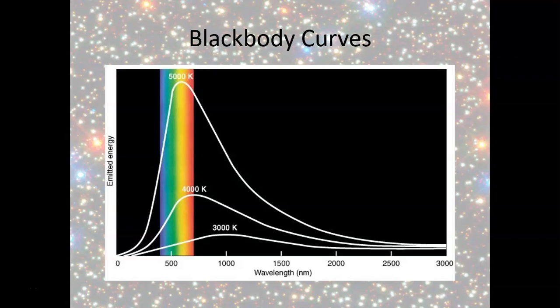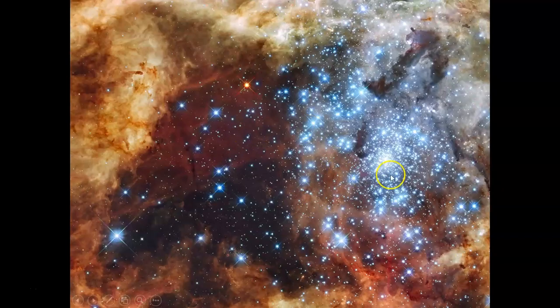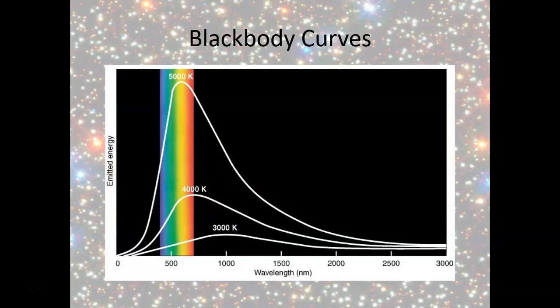People sometimes wonder, why doesn't R136A1 look purple or ultraviolet-like? Long story short, it's because we don't have eyes that are very sensitive to ultraviolet light. R136A1 is really just off the charts in all parts of the spectrum that we can see, and it peaks well into the ultraviolet part of the spectrum, but it still radiates a whole lot throughout the visible part of the spectrum. So even though it radiates more at purple wavelengths than it does at red wavelengths, it still radiates a whole lot at red wavelengths.